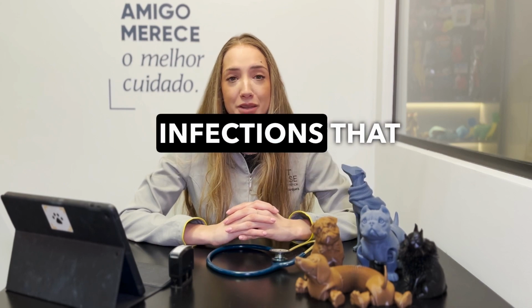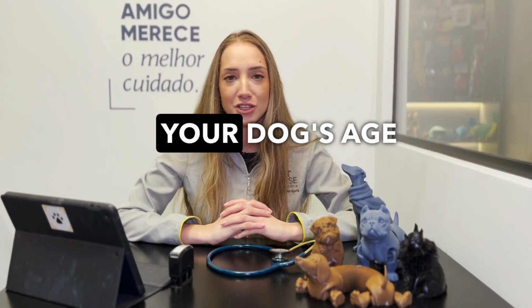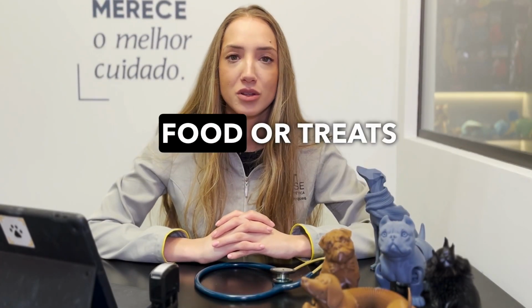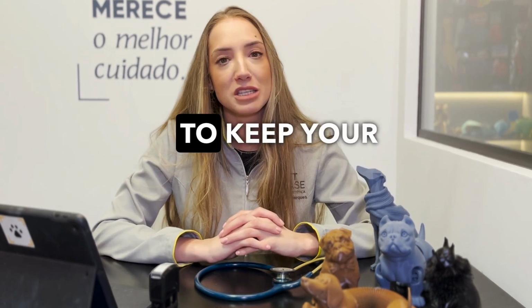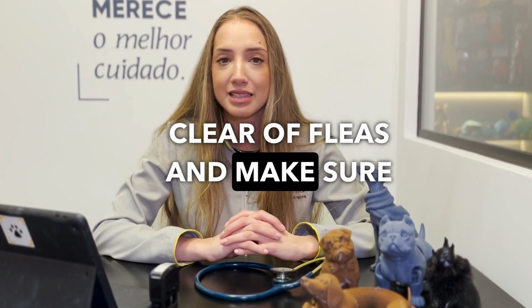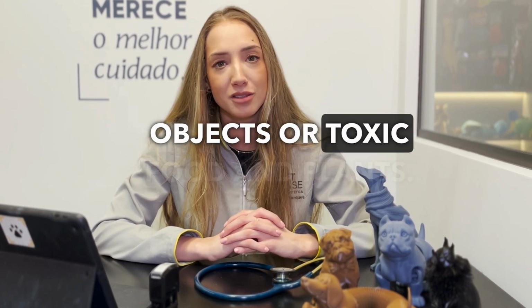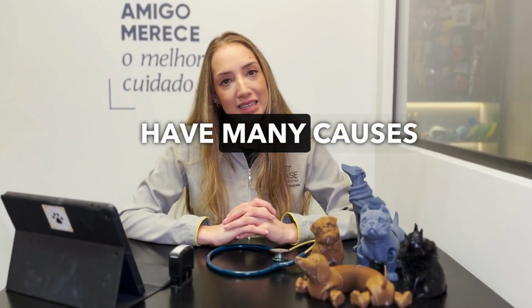Prevention is always the best way to handle this. Keep your dog's vaccinations up to date to prevent viral infections that cause diarrhea. Maintain a high-quality diet that suits your dog's age and needs. Avoid giving your dog human food or treats that might irritate their digestion. Don't forget to keep your dog clean and clear of fleas, and make sure they can't get to any strange objects or toxic food and plants.